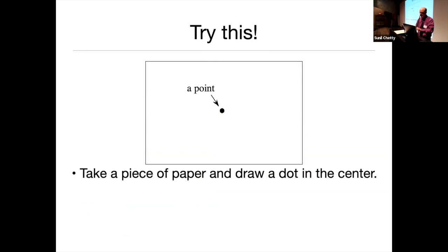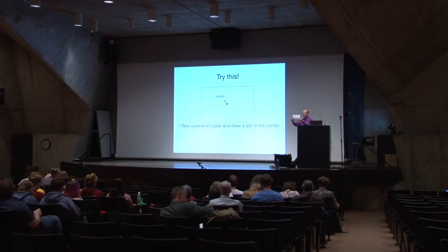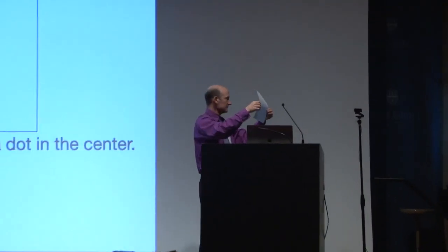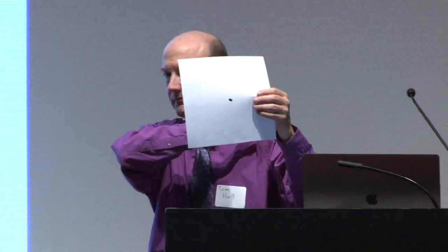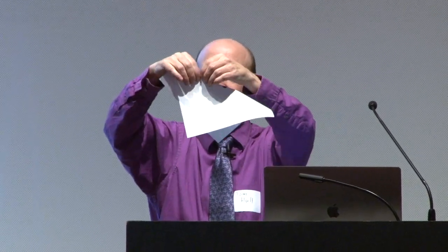But we're going to do a bit of exploration here. Okay, everybody got a piece of paper and a dot in the middle? All right, so here's what I want you to do. I want you to make a fold. Everyone's going to do something different, okay? This is experimentation time. The paper is going to be our mathematical laboratory. I want you to make some random fold all the way across your paper, but it's got to go through the dot. So just fold your paper with one straight crease as long as it goes through the dot.